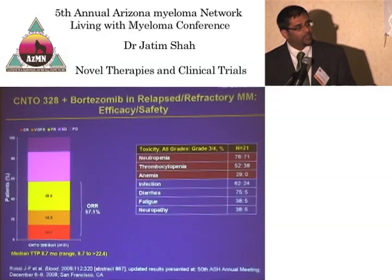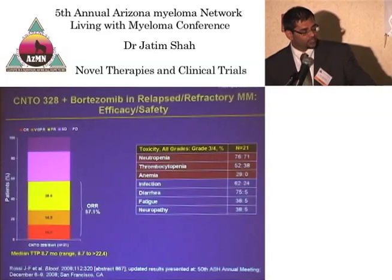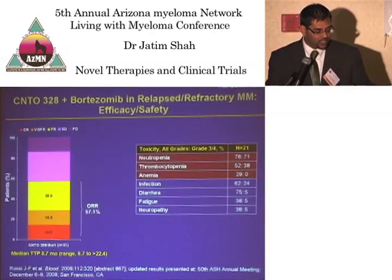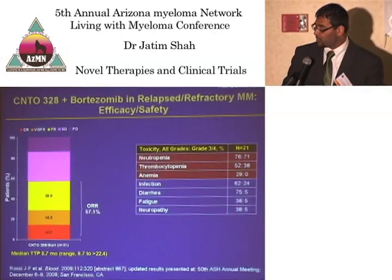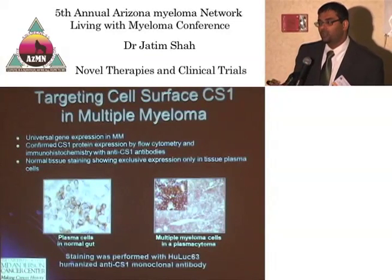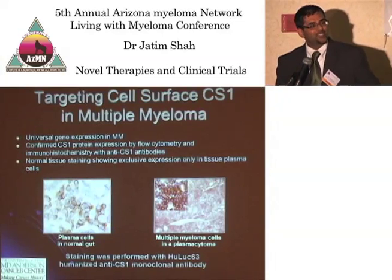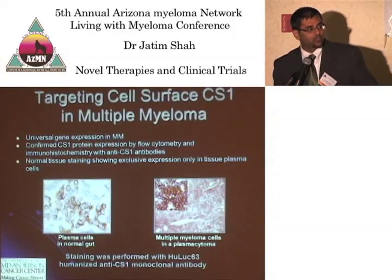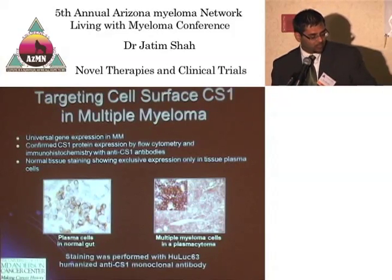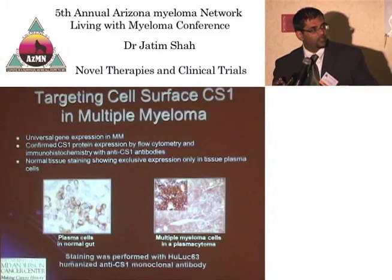The second monoclonal antibody, which is actually very exciting and has really come out in the last year, is a drug called elotuzumab. If you look at the cell surface of the myeloma cells, there's a protein expressed called CS1. It's a cell surface protein, and it's rather uniformly expressed in almost all of the myeloma cells. It's not expressed in half or 30%, it's expressed in the vast majority of those myeloma cells. If you pull them out, you see this marker on them. So it becomes an important marker to go after, and they've developed a monoclonal antibody to target this specific protein.